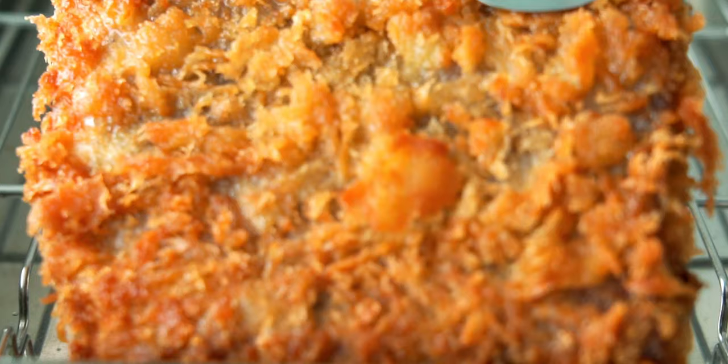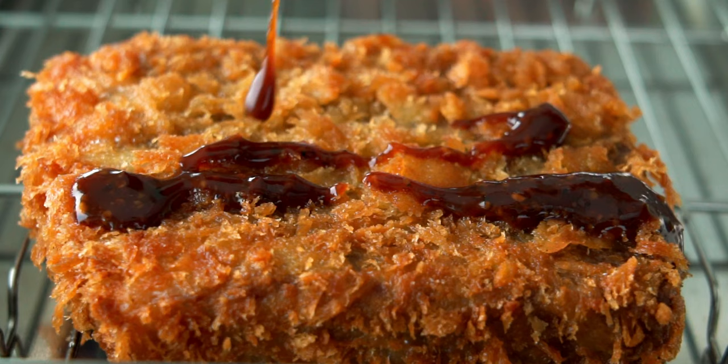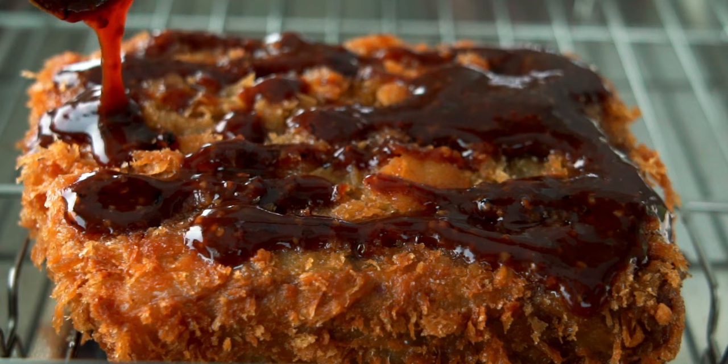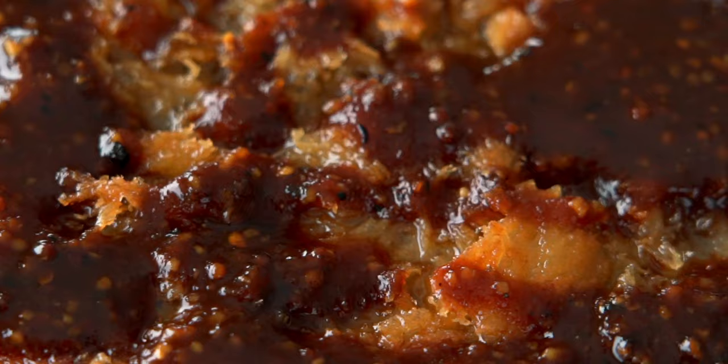If you're wondering what the difference is between this and my tonkatsu sauce, I've made this one tangier and sweeter to balance the richness of the beef. And it's spicier thanks to the black pepper and mustard. I'll bet you're thinking this looks pretty darn good already, and you'd be right. But slow your roll, cause it's about to get even better.